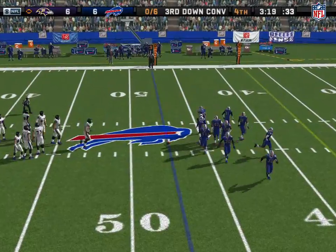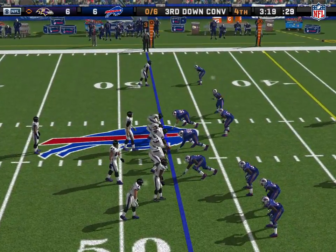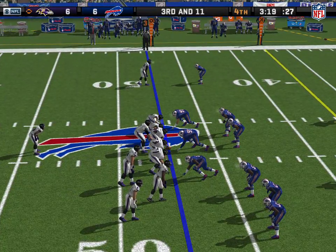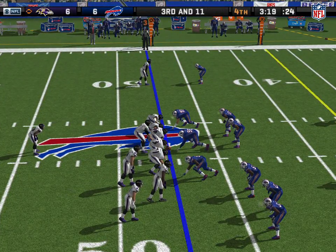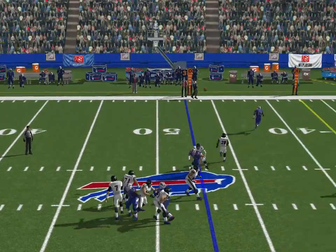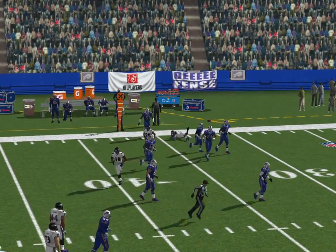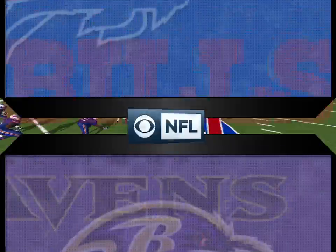Third and 11. Ball on the 47-yard line. The Ravens line up in trips bunch. Receives the handoff. Nice play fake. Gets the pass off. He went up there and he got it. Alexander comes up to make the play at the 35.